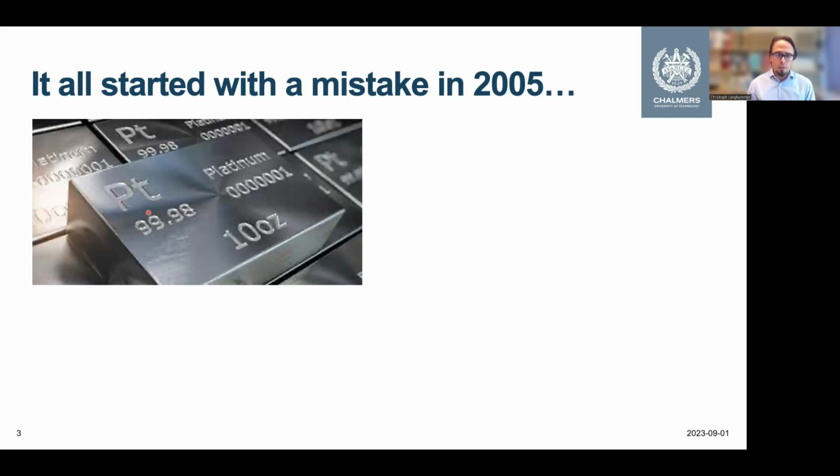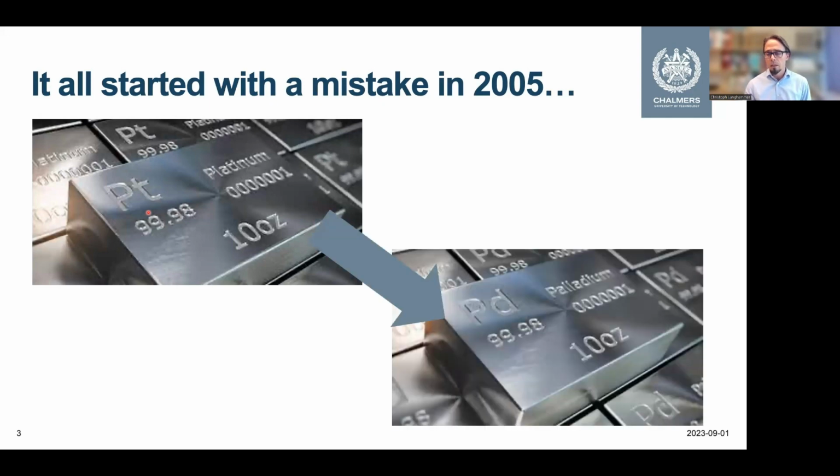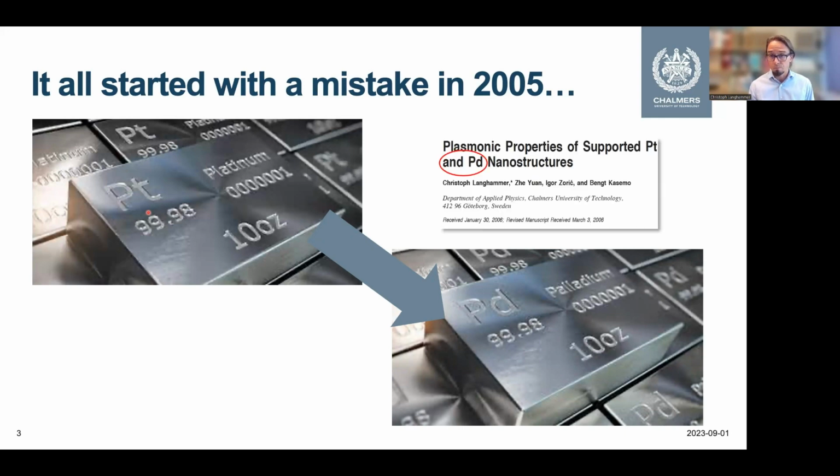So they investigated this, and indeed, someone, we still don't know who, exchanged the evaporation sources in the machine we used to make these samples from platinum to palladium. And at the bulk level, you cannot really tell the difference. They look the same, they look metallic. Now, while for her this was a big problem, for me it meant that I already had made a large batch of samples, not only with platinum nanoparticles, but also with palladium nanoparticles, because optically, I couldn't see a difference, so I didn't even notice.